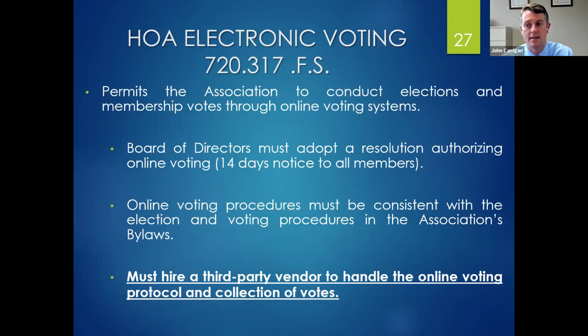Many, many clients in the past 2-3 years have implemented this as an option. Note I keep using the word option. You can't force members to electronically vote. You can only give members the opportunity to opt in to electronically vote, which you get an email, you put in your password, it opens up into a ballot on a website, you fill out your ballot, you electronically sign it, you hit submit, and then it goes back into the World Wide Web.